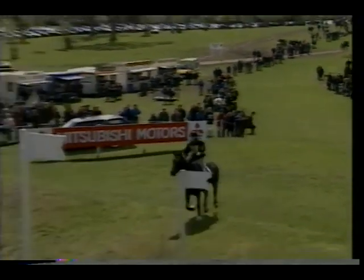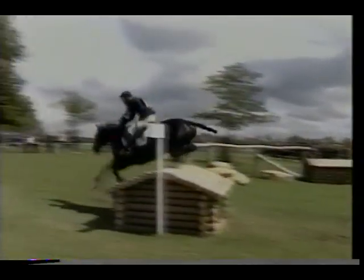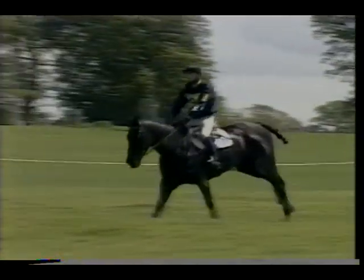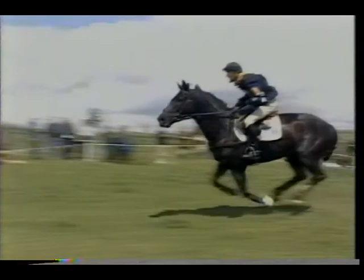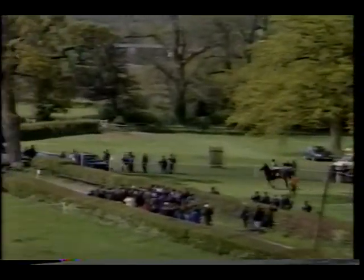Rudolf Scherer coming towards the Beaufort staircase. 3'9" each of the steps. And out over the house. Most of the riders felt that was going to ride extremely well. And now on to the little Badminton drop. The landing side, as you can see, pretty uneven. The riders really had to choose their spot.